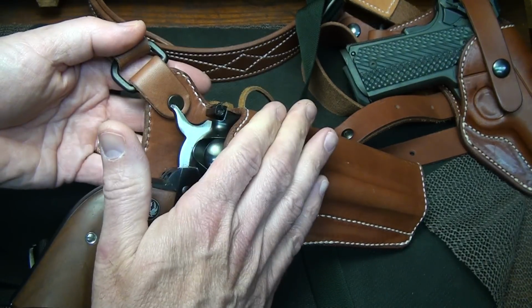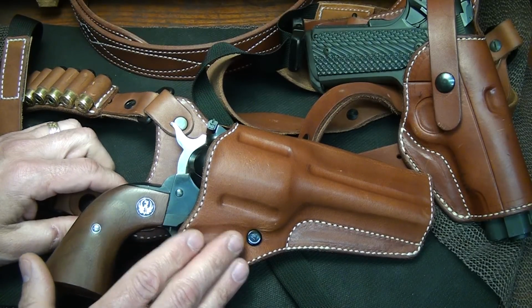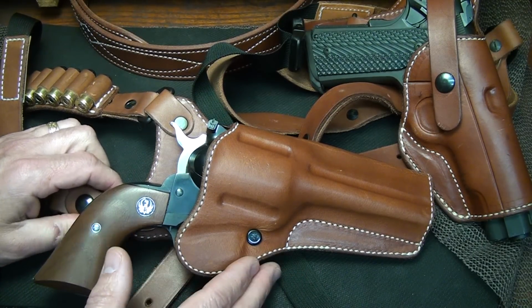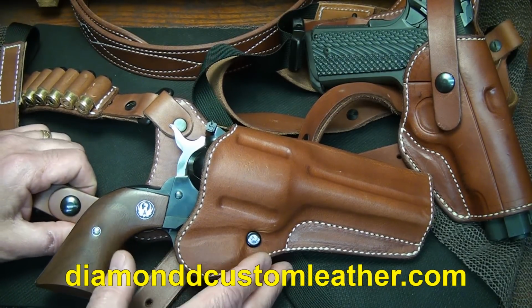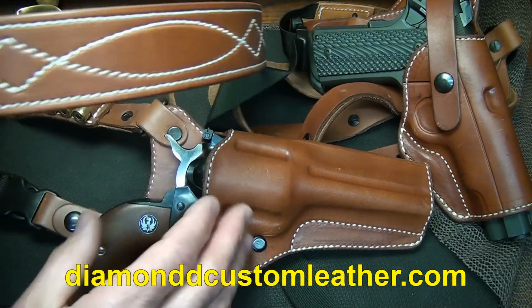It's just nice to have that flap to keep your firearm protected. Now, aside from the Guide's Choice chest rig, they also make a number of hip holsters and different style holsters. You can go to their website and check it out at diamonddcustomleather.com. But one thing that they do make that I really like is their belts.